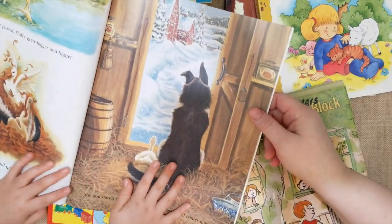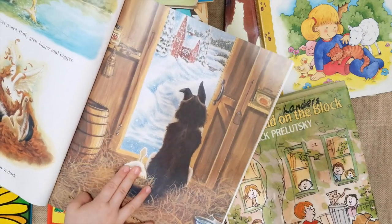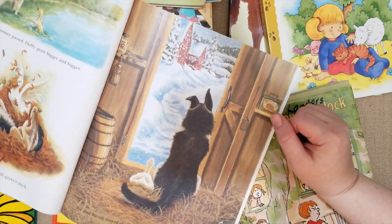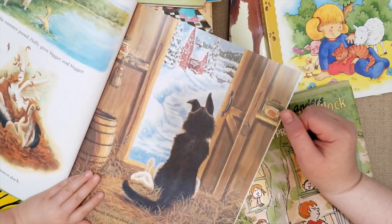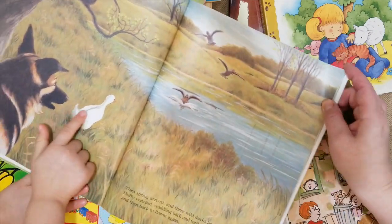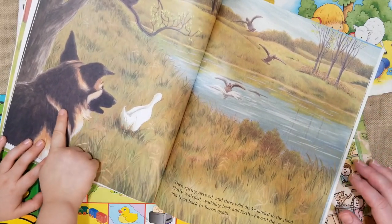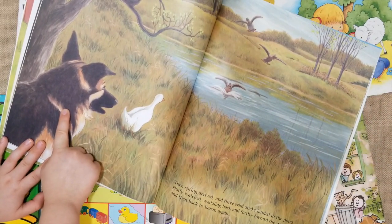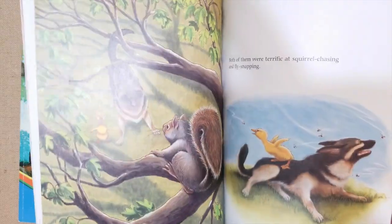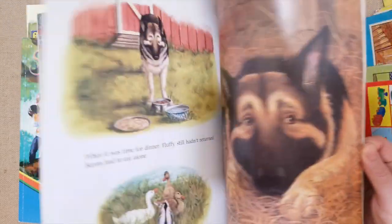So tell them why you like this book. I like this book because there's a dog in it and a duck, and I love their names, Fluffy and Barren. Yeah. So they all cuddle up together when it was snowy. And they become best friends, right? Yeah. Then Ducky saw the wild ducks, so she wanted to go somewhere else, and Barren thought she was going to leave him, but then Barren starts crying a little bit. But this is about friendship and how the duck goes off and has babies and then comes back.